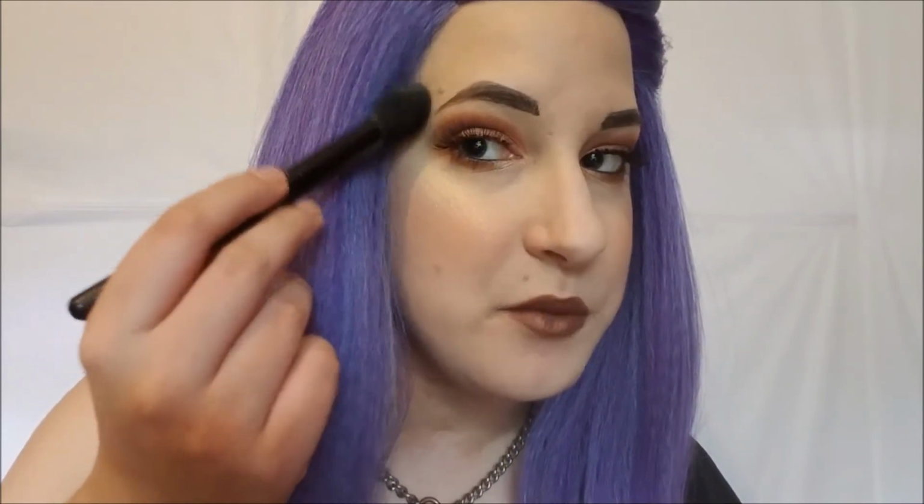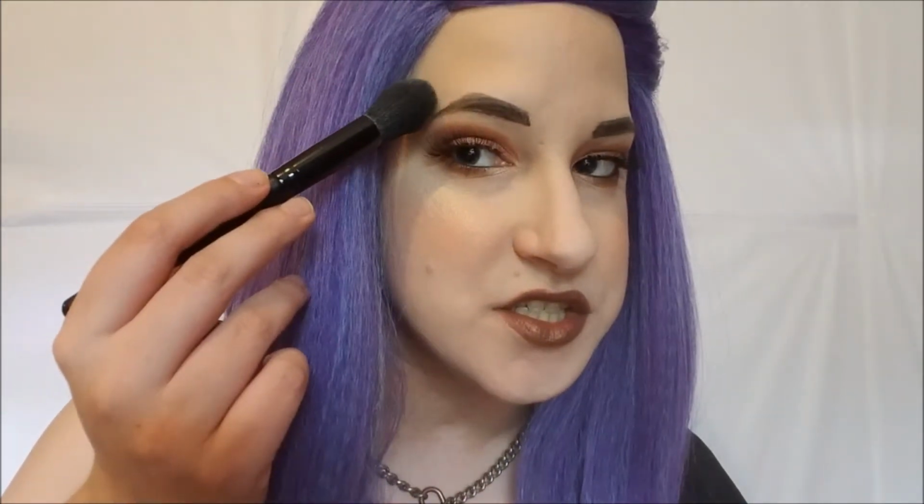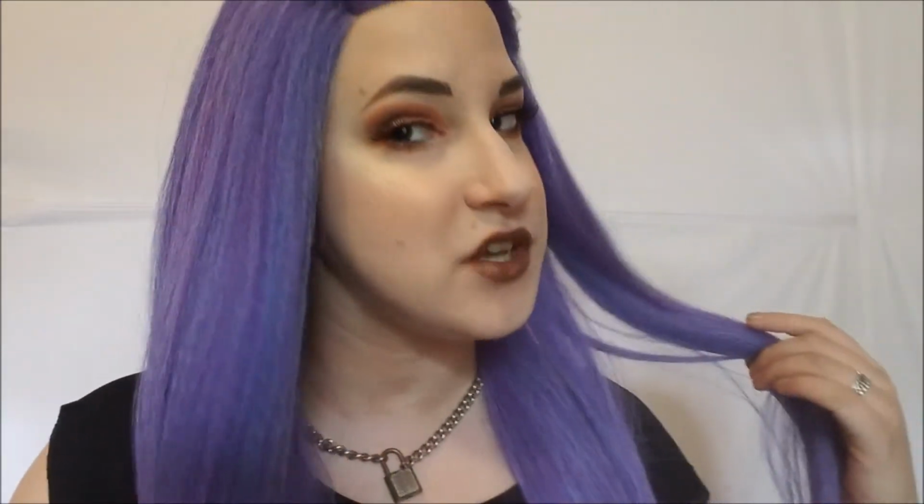Okay, the tapered brush definitely picked up that shade a lot better than the fan brush. I think because this brush is a lot denser, it's just easier to get the product on. But that's really pretty. Look at that. Pretty. Okay, here we have with and without. Definitely a noticeable difference.